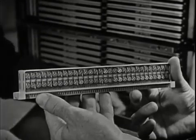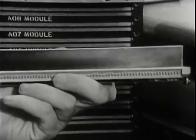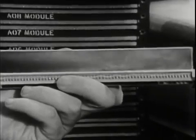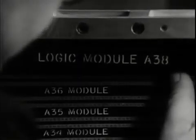No, there's one more stage, John, and that's the potting of the module. What do you mean by potting? Well, the potting is this plastic coating that provides a covering for the wiring in the components. Now the module is ready to be plugged into the logic tray assembly. That's number 38, and there are all these other modules, too, that might be a little different.